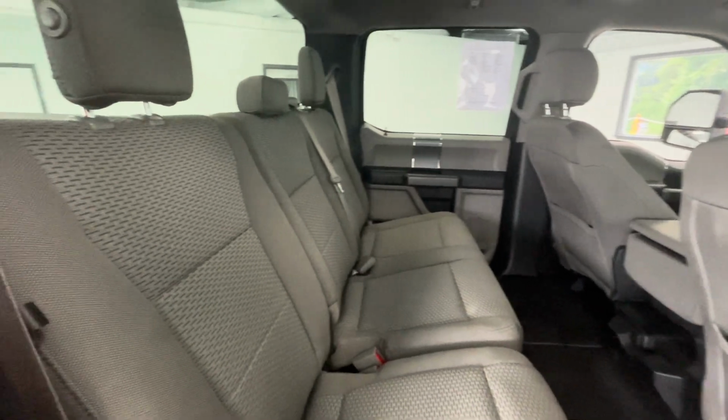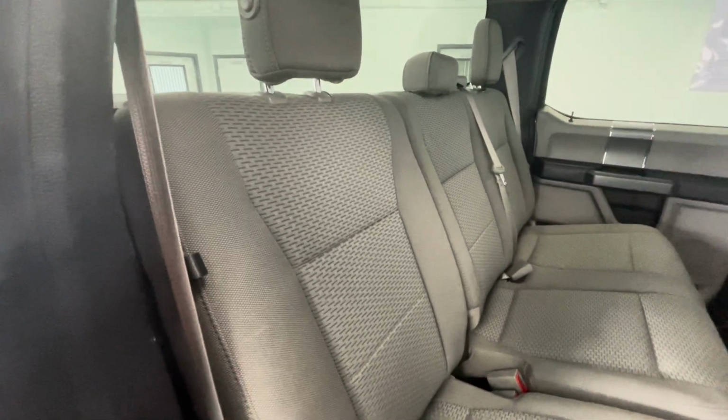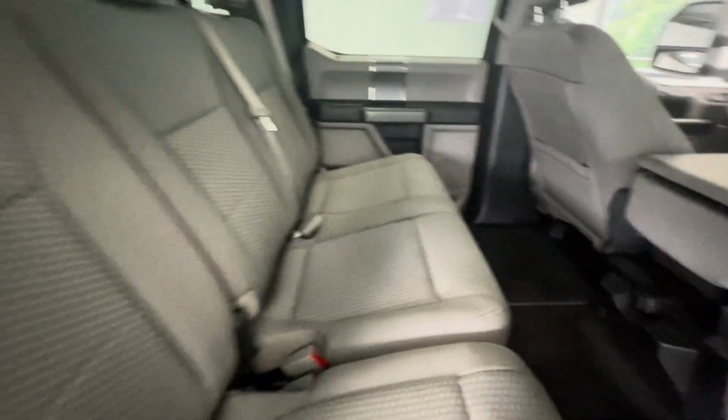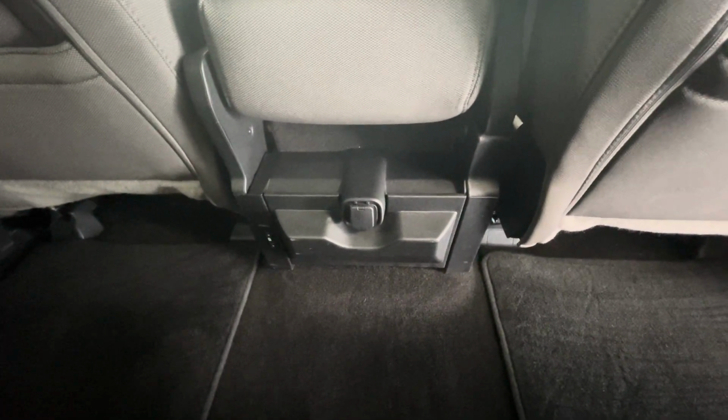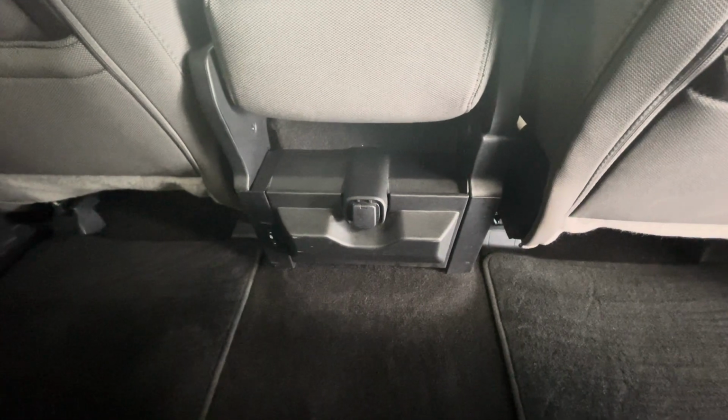Here in the back seat now, that beautiful premium gray cloth interior will stay consistent back here as well. Not to mention, down below your driver and passenger seat, you will have a 12-volt plug-in as well as 2 USB ports there on the left.